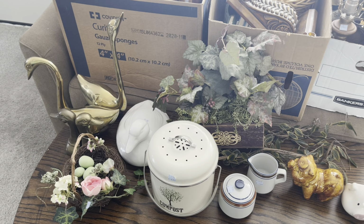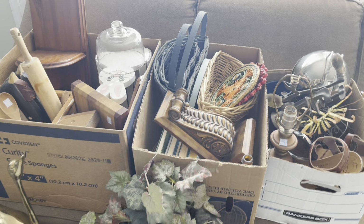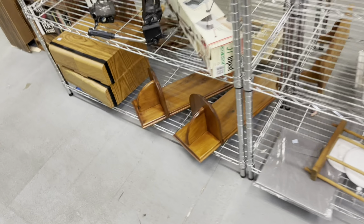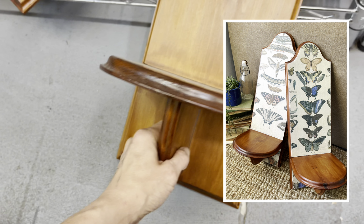When I went to the thrift store, I headed straight for my favorite sections first, the wood and the metal sections, the kitchen sections, and I found some great things. So having a plan in mind definitely paid off this time.